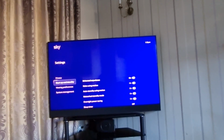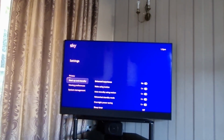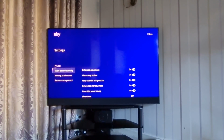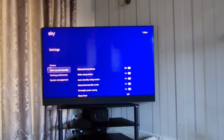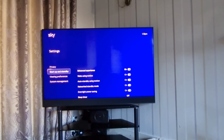And then say I now go back and do some more work for a couple of hours. I come back in. The TV will have gone black because it's meant to turn off if there's nothing happening with it, that bit works. The idea is when you walk back in, it wakes up again. That doesn't work. Then when you come back into this menu, that enhanced experience has gone back to off. So that's a bit annoying.